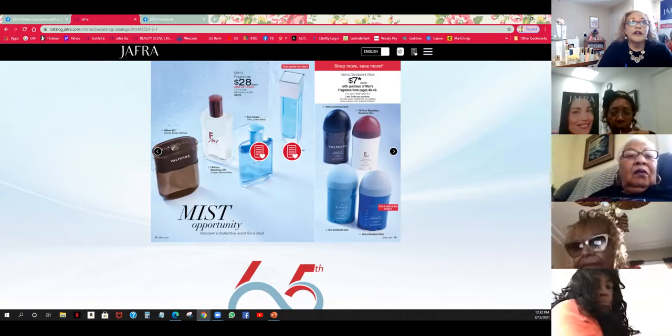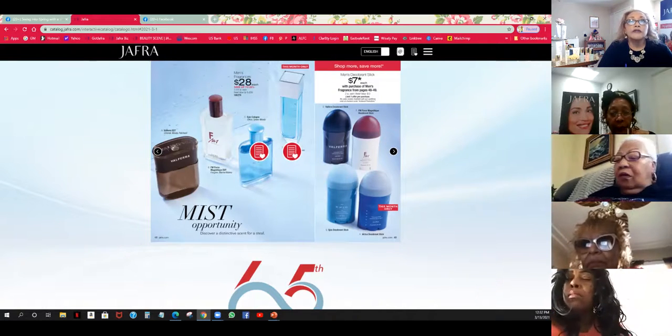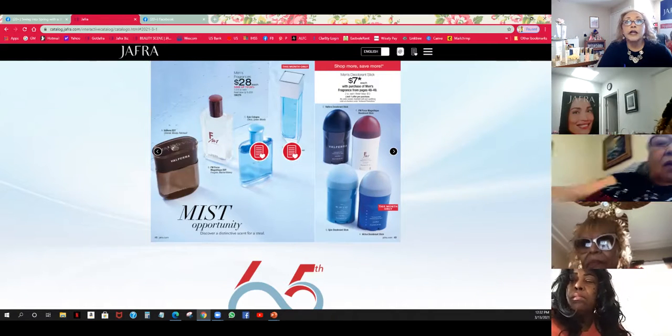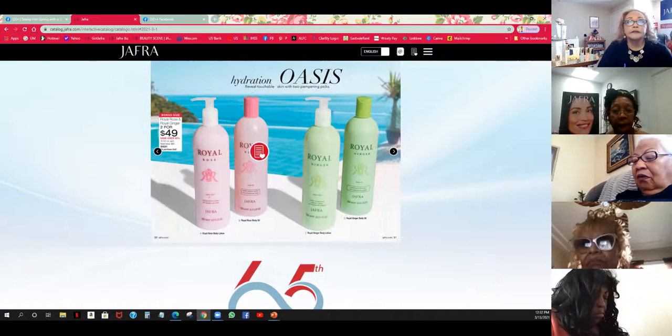Velvet Vifera is one of my favorites. All of these are gorgeous. And we have them coupled with the deodorant. So those that like to have their deodorant match their fragrance, this is the month to do that. These fragrances here are only $28. And you get the $7 for the deodorant.